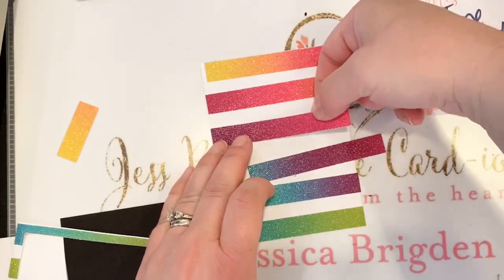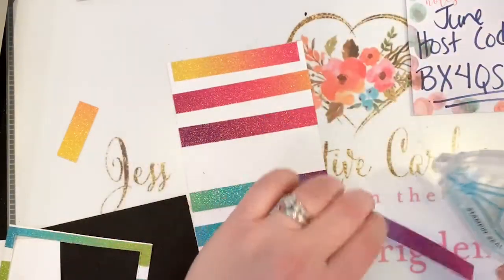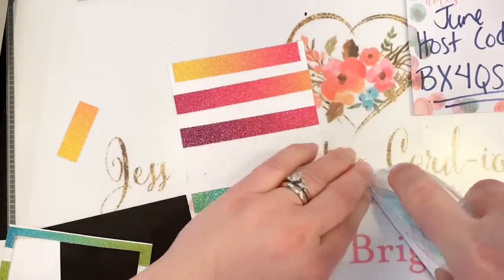Okay, so let's get this here. And then we've got our next color right in the center. All right.